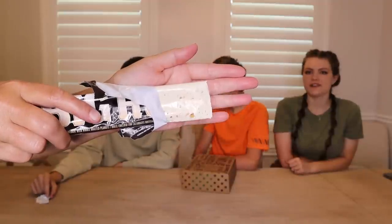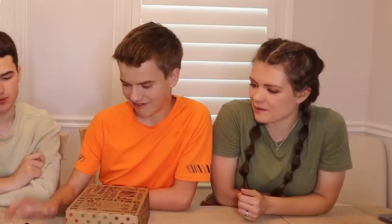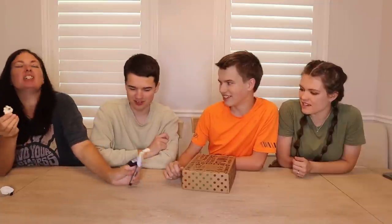This is what it looks like. It has little chunks in it. It's kind of like the inside nougat of a... Okay, so we're gonna just try to break off a piece. Just try a little tiny bite. Why does that look like Play-Doh? I ate Play-Doh. No, not on the table.